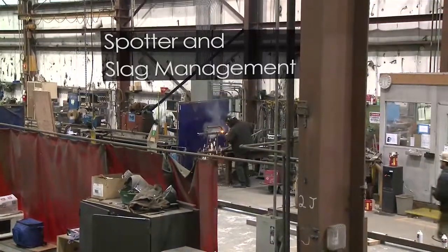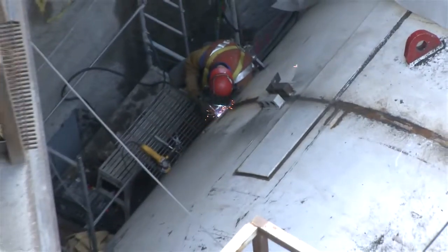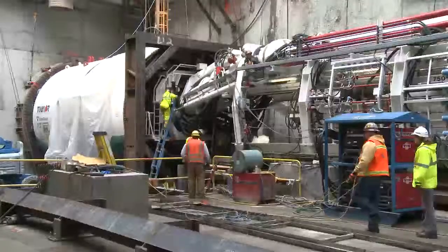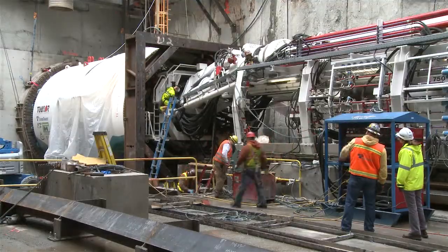Operations that produce sparks or slag in the work process shall require the use of a fire watch. A fire watch must remain at the area of spark or slag production operation for 30 minutes after the operations have ceased.